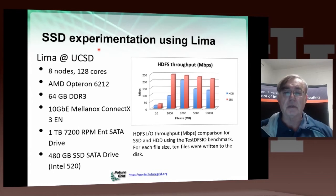All right, now we come to a different FutureGrid project on investigating the SSD disks on Lemur. In fact, this is details of something which was reported in overview fashion in the overview MOOC that we had.